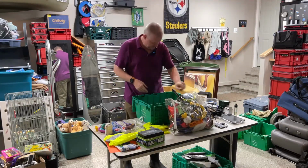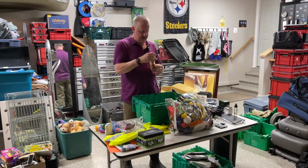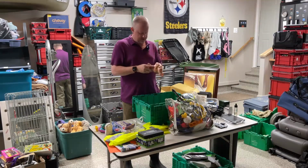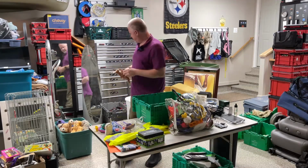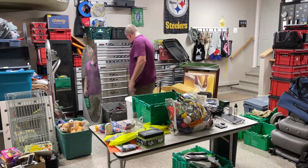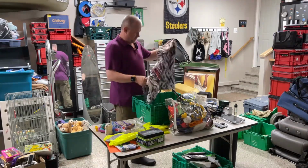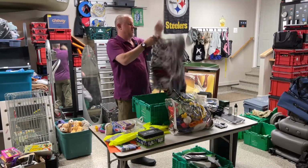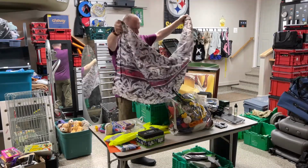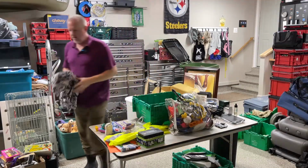Same thing, more toys. There we go, Beanie Baby. The kangaroo. I know there's a few Beanie Babies that are worth something. Most of them aren't, but we'll have to check on that one. So this is some sort of really bad tablecloth.